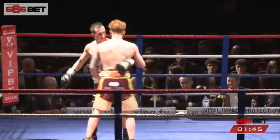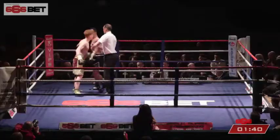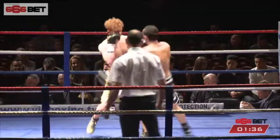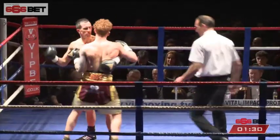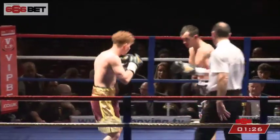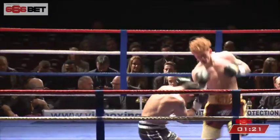Cartwright's just got a little bit ragged this round in some of his work. Talented kid, he picks his shots well. Nice left hook. The corner retaliating, one of his own. Nice right hand from Cartwright. McCauley's holding in there now. He's looking to just frustrate Cartwright. That was a nice left hook, but McCauley took a lot of that off the gloves.